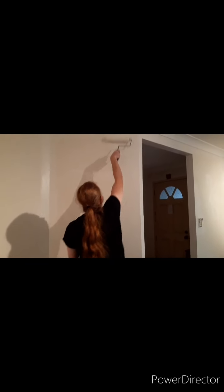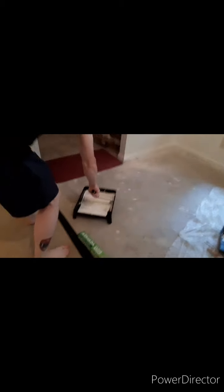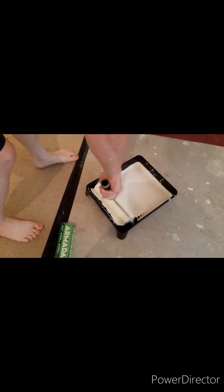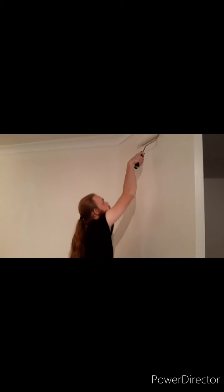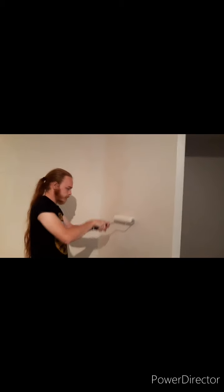So the painting has begun. Do you want a step to try to get up higher if you need to? Yeah, okay. You can reach. There you go. So the walls are underway, guys.